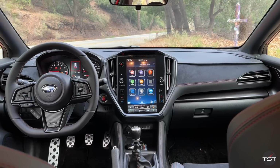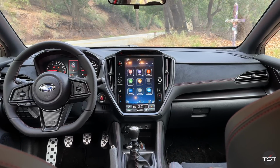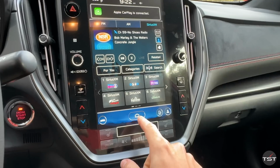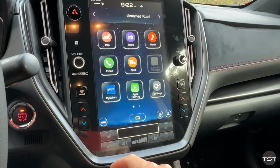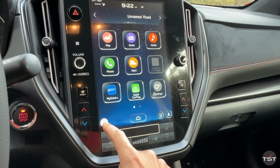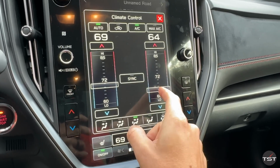We should talk about the giant tablet because it's gigantic. It is. And first, some good things about it. You can display your CarPlay screen while also having the Sirius XM or other information and your climate control on screen. You don't need to go away from the nav to do those other major settings. That's good.